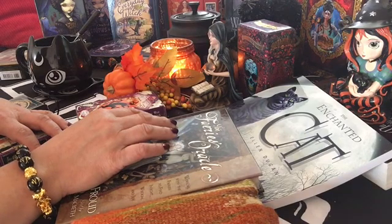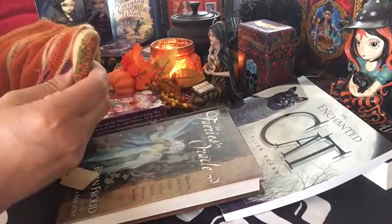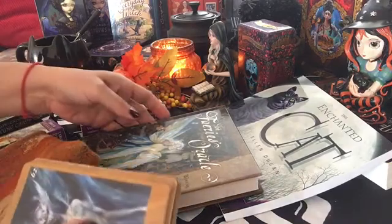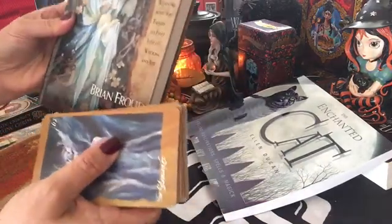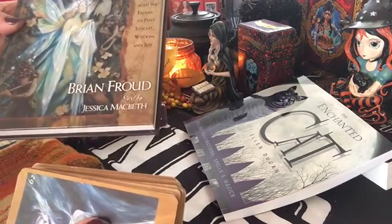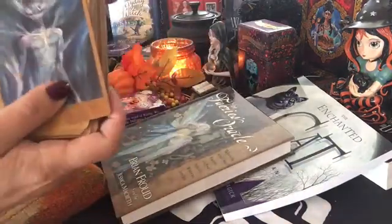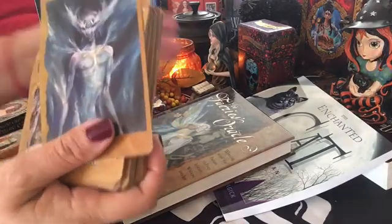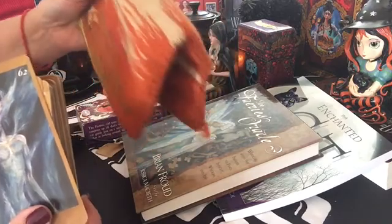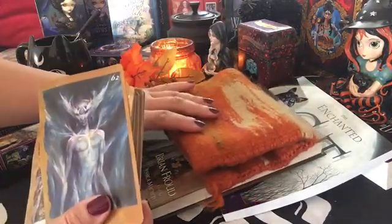And I want to start with this one here, okay? It's a little bit freaky. It's a fairy. It's called the Fairies Oracle, by Brian Froud, and they are a little bit scary. So I'm gonna show you some of them. This was a gift to me, so they were given to me like that with this little pouch and everything, and I keep them that way.